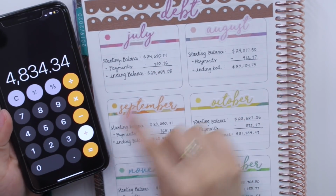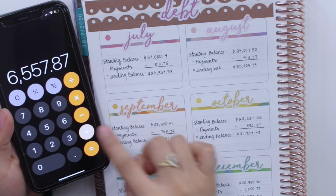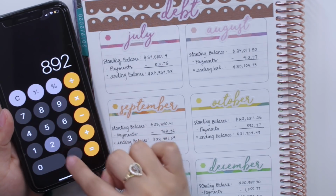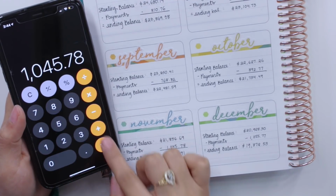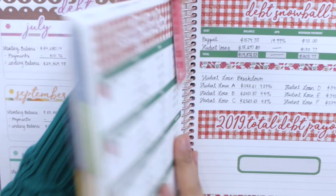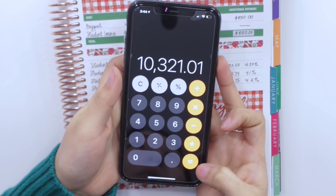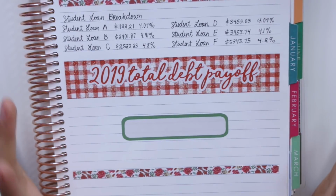Plus we have $810.76, $912.77, $768.82, $892.77, $1,045.78, and $1,055.77, enough for the grand total of the amount of debt that I've paid in 2019, which is really, really emotional for me. The grand total for that is a whopping $10,321.01. Now, this is such an amazing and really big amount, especially for me.